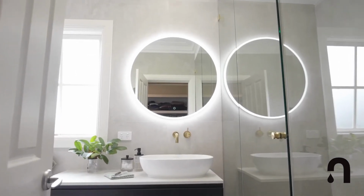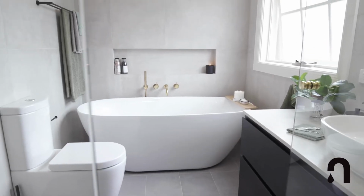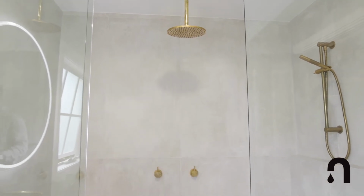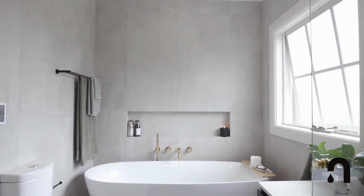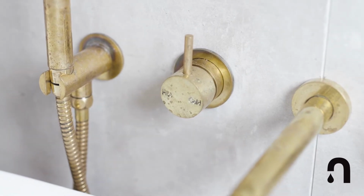Welcome to the master ensuite. So in this space, we've really focused on creating a bit of a sanctuary for mum and dad. So we've brought in a bath and a large double shower. We have used a range of Sussex tapware, which is Australian made, and this particular design is a Reese exclusive. We've finished it in a tumbled brass, and that's going to patina over time and become more beautiful as it ages.